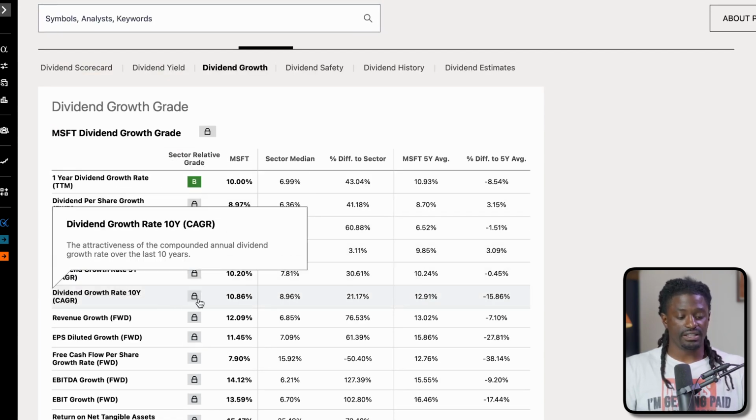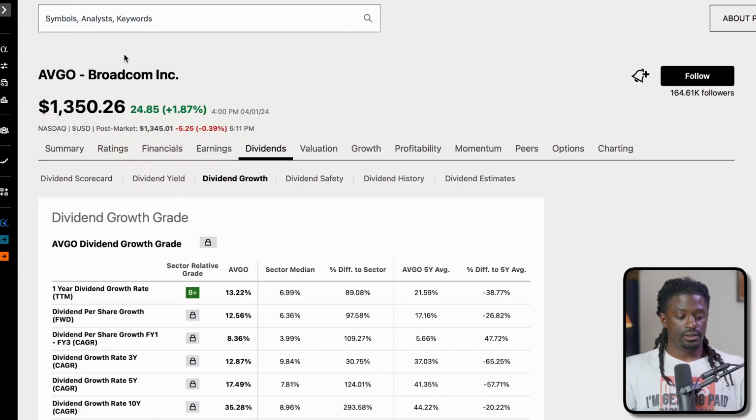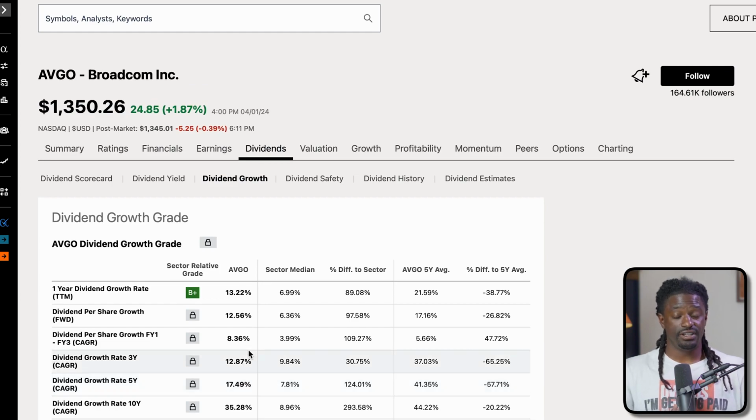There you go, Microsoft right there has a 10.86% dividend growth rate over the last 10 years. Amazing. That's the double digits that we were looking for. We looked at Apple. Let's look at Broadcom, AVGO. Now Broadcom, once we type that in, over the last 10 years they have a 35.28% dividend growth rate.